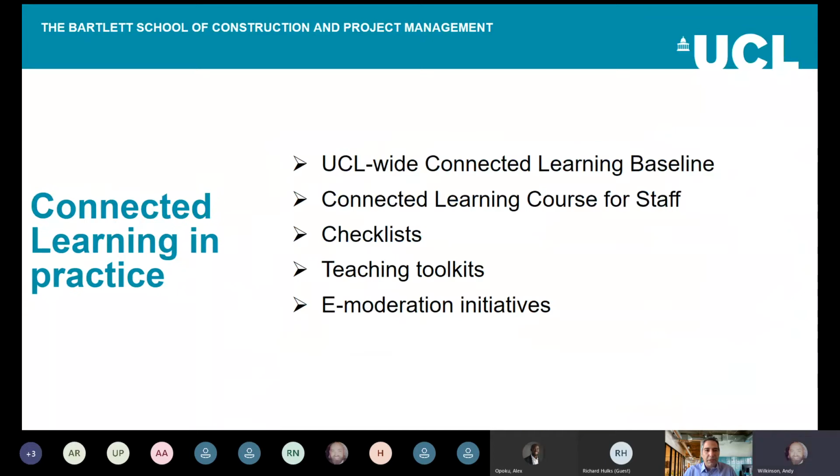Here is what we've been doing in practice as a result of this thinking. We have something called Connected Learning Baseline, and this is a centrally published document which basically informs the members of staff regarding what is the least every member of staff should do in terms of the content, the activities, the online learning environment structure, orientation, and this has been implemented.